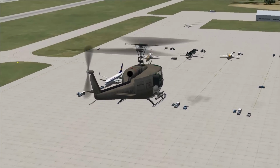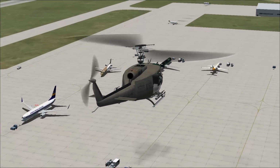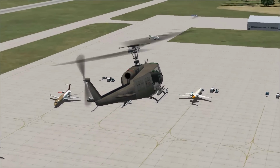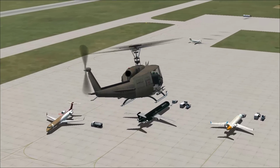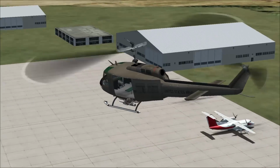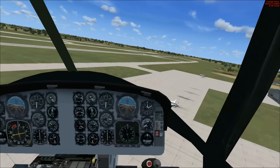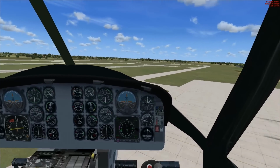I've been to the wall in Washington, D.C., and looked at the names of all of the people who didn't make it out of Vietnam. It really affected a lot of people, but this helicopter is just an iconic piece of equipment. We're going to go ahead and try to land our Iroquois.